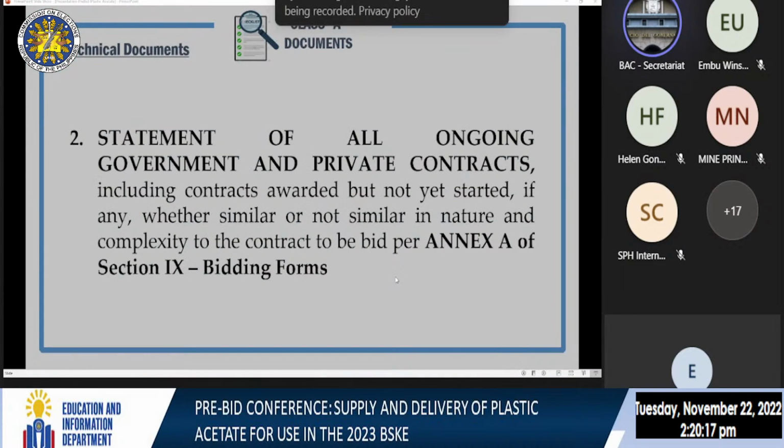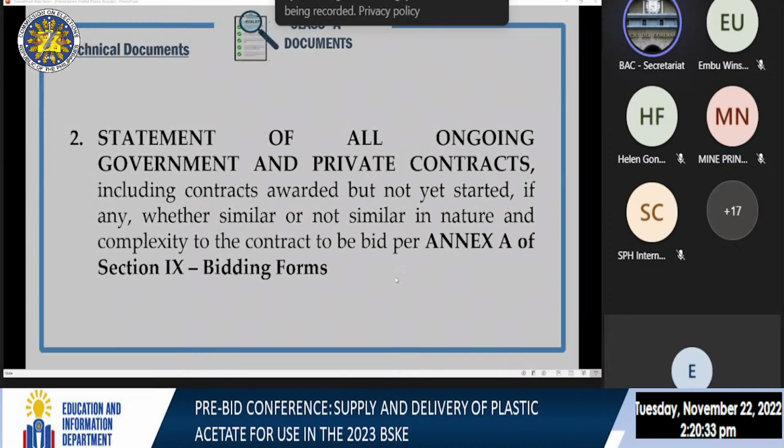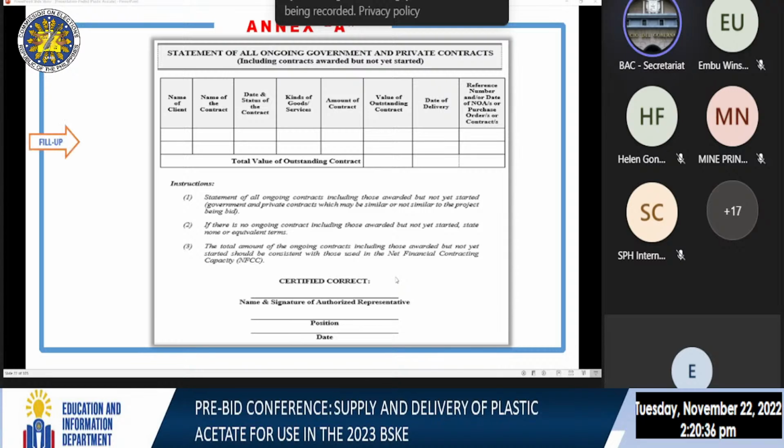Next document to be submitted is your statement of all ongoing and private contracts. This includes your contract awarded but not yet started. Similar man po o hindi sa nature of and complexity ng bidding at hand. So this is the Annex A of our Section 9 bidding forms. Here is the form. You just have to fill up the necessary information and sign the signing part of this document. And also please state the total value of standing contract. That value will be used later in your NFCC computation, if ever you will submit a net financial contracting capacity.